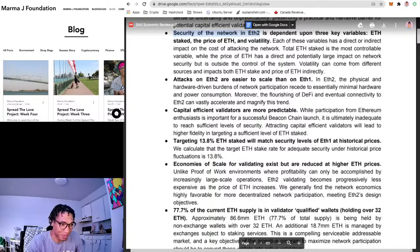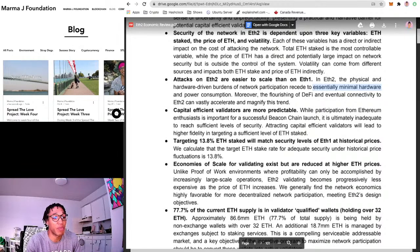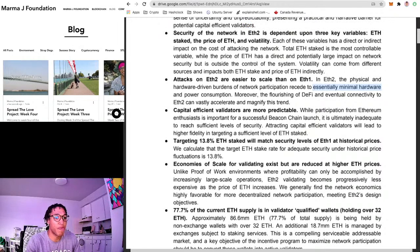Attacks on ETH2 are easier to scale than on ETH1. In ETH2, the physical and hardware-driven burdens of network participation recede to essentially minimal hardware and power consumption. Moreover, the flourishing of DeFi and eventual connectivity to ETH2 can vastly accelerate and magnify this trend. So I would just consider this buying the vote.